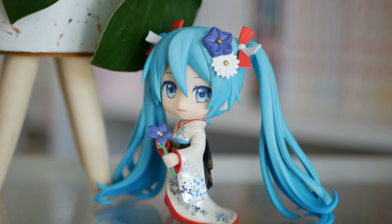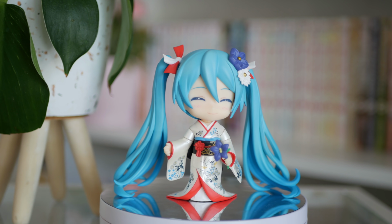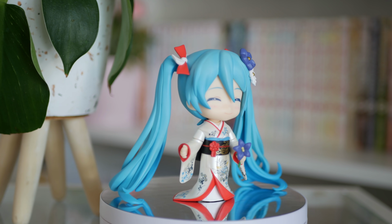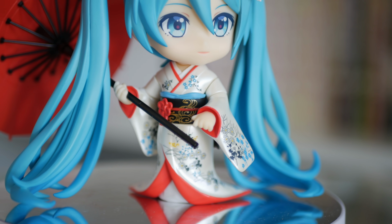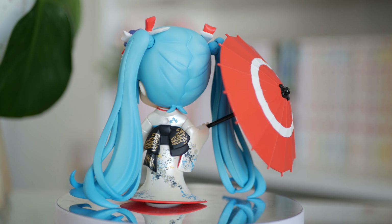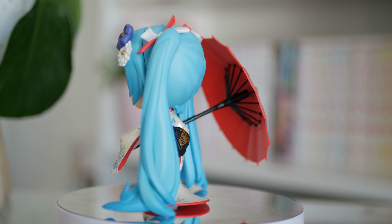There's not a lot of flexibility with posing this Nendoroid. You can basically just move her arms, and her hair is so long as well that it basically touches the ground and actually helps to support her. Despite this, I do think they look very natural and the hair flows very beautifully down.